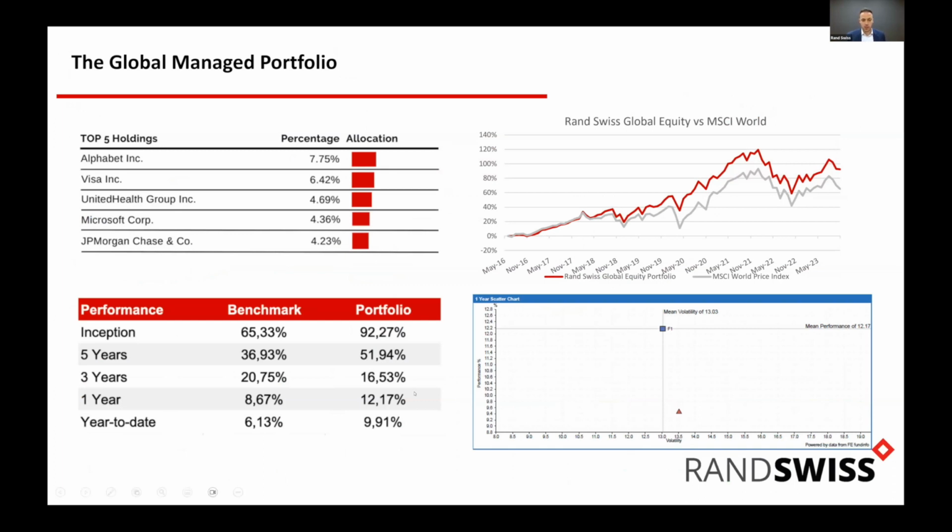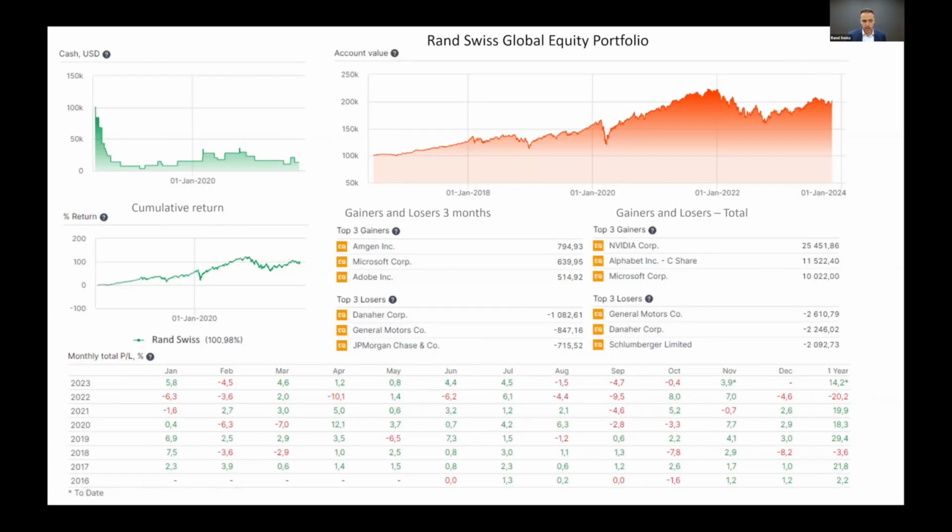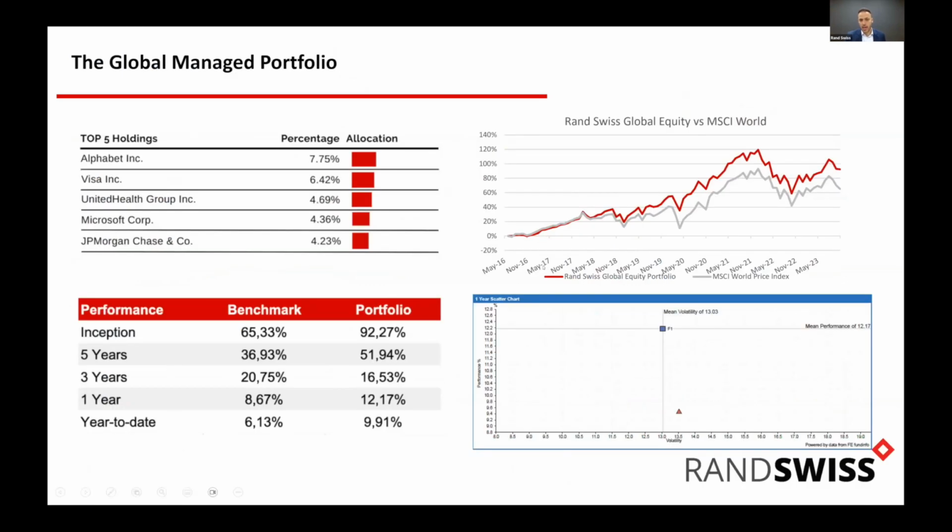While this was pulled a couple of days ago, these figures are actually at the end of October. If you're looking for a full fact sheet, you can find it on our website. You just go to the front page, click portfolios. You'll see the 3 portfolios there. Click global equity, and you can get all the data and the methodology and all of that. But you can see, in the beginning when we started this portfolio, we were essentially tracking the market to a large extent.